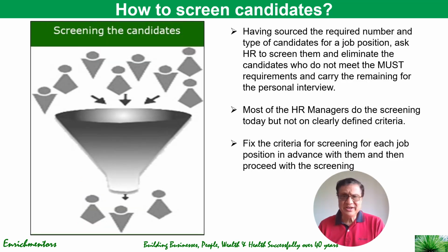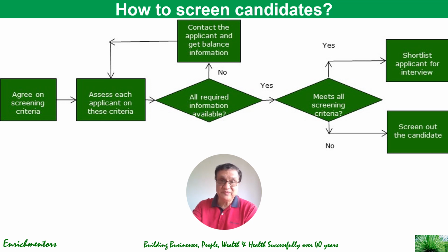Screening the candidates requires basically eliminating candidates that do not meet the essential job requirements, the musts. And then we carry the remaining ones, people who meet the essential job requirements, forward for a personal interview. Now, most people in the industry do the screening today, but not on very clearly defined criteria. So you need to fix criteria for screening for each job position in advance, and then proceed with the screening, and they must be the essential requirements.